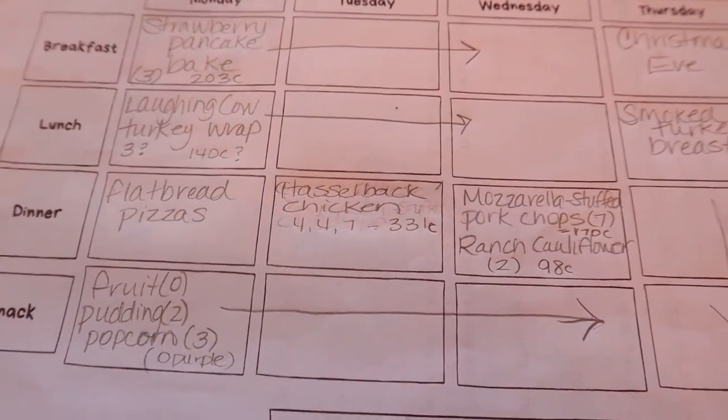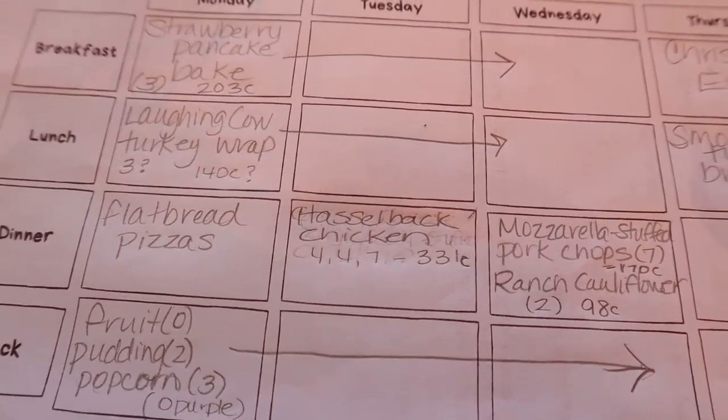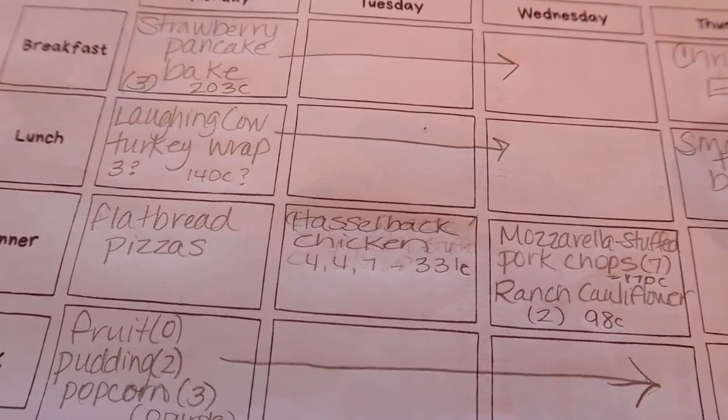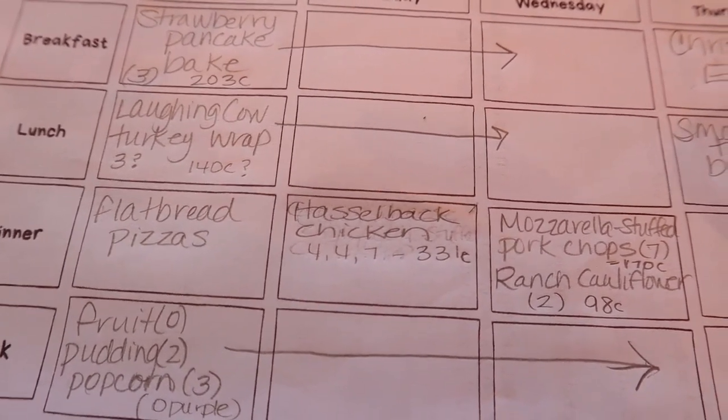So those are a little bit different this week. So that's why it's just going to be kind of a very quick meal prep this week. My lunches this week, super easy. Laughing Cow turkey wraps. I'm just going to take a Laughing Cow cheese, put it on an Olay Extreme Wellness wrap with some turkey, the turkey that I bought.